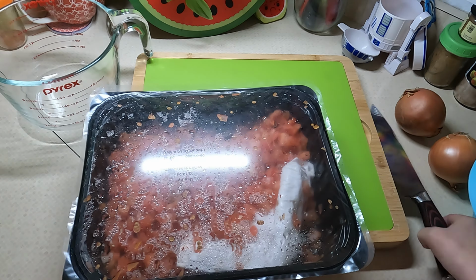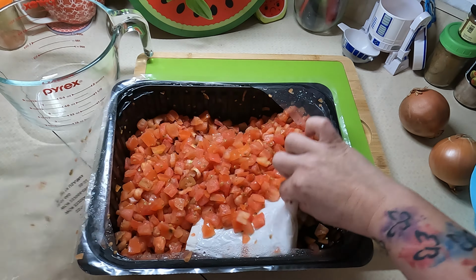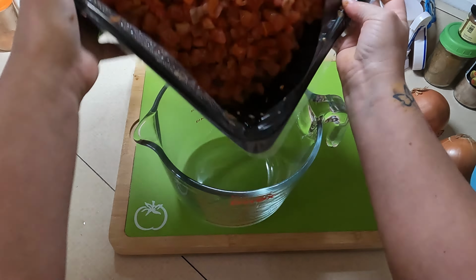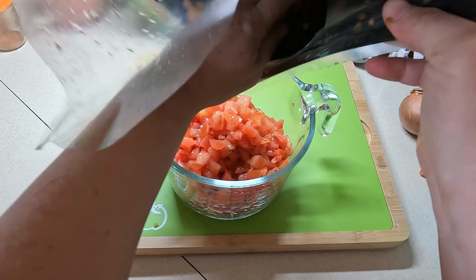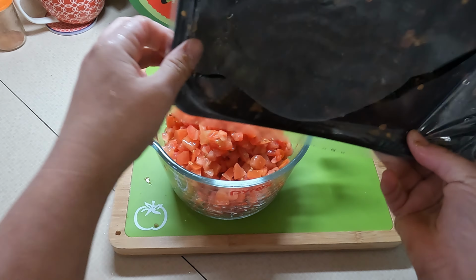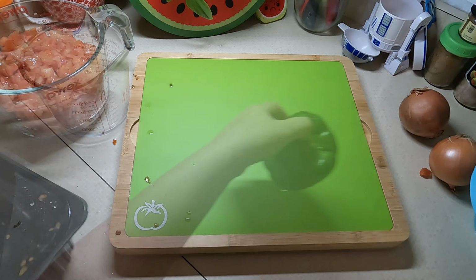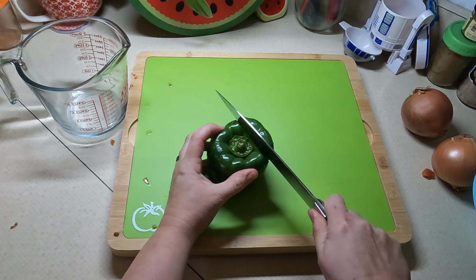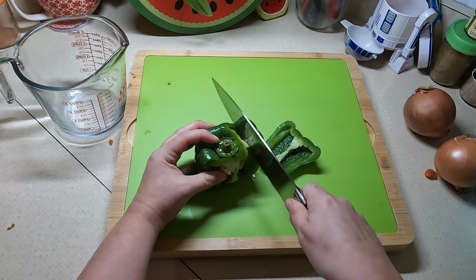So the first thing I'm going to do is open this. I want to see how many cups of tomatoes are we working with here. So about 8 cups worth of tomatoes. Perfect. All right, next we're going to dice about 2.5 cups worth of peppers here. I'm going to do green peppers.